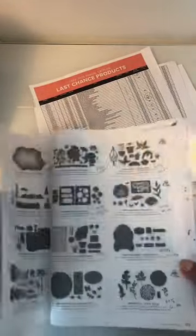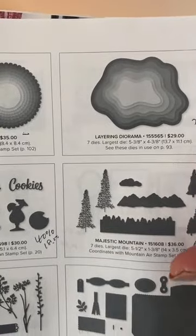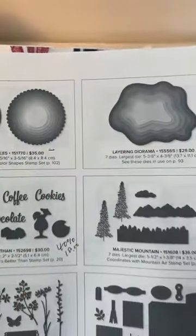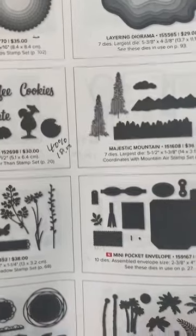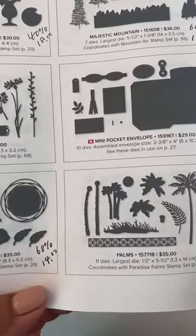Okay, so there are a lot of discounts here, guys. All right, let's keep going. Layering Diagrams, 30% off, $20.30. By the way, Layering Circles is retiring too, but no discount here. And Painted Labels, 60% off, $14. And Palms dies, 60% off, $14.